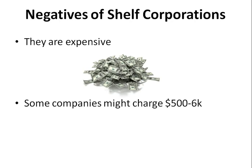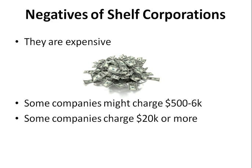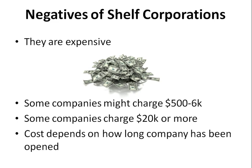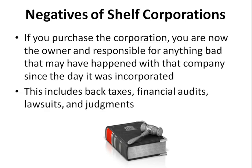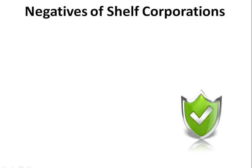Some companies might charge $500 to $6,000 for the company. Some companies even charge $20,000 or more. Your actual cost depends on how long the company has been opened. It's also crucial that you keep in mind that if you purchase the shelf corporation, you are now the owner and responsible for anything bad that may have happened with the company since the day it was incorporated. This includes back taxes, financial audits, lawsuits, and judgments that might be associated with that corporation.